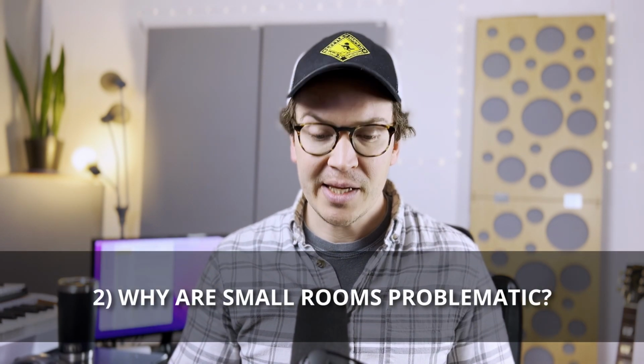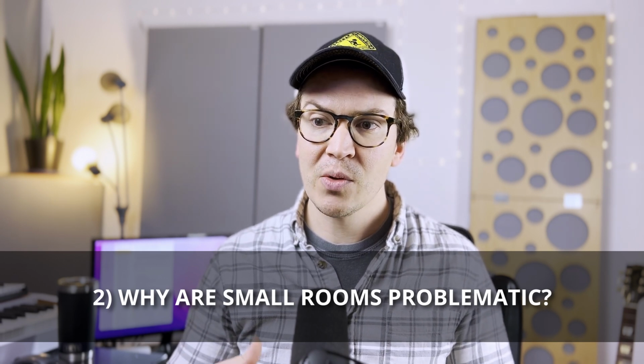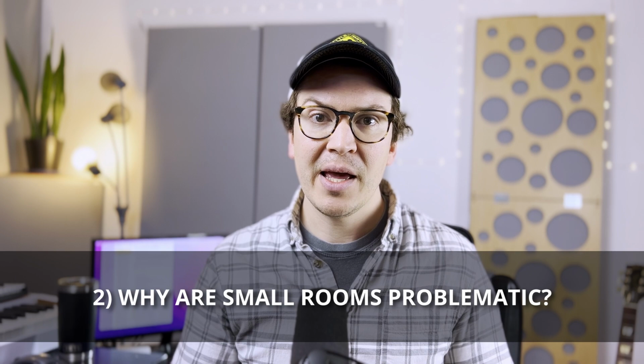So now that we have an idea of what room modes are and how they affect our room, let's go into understanding why a smaller space with less volume means you're going to have more low frequency problems in your room. So in an ideal room, we want an even response in the low end. And when I say even, I'm using words like smooth. And then even and smooth then leads to what we experience listening to low end, which is clear, defined, punchy, clean bass.